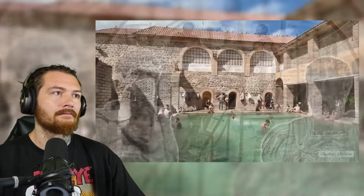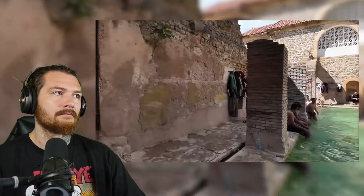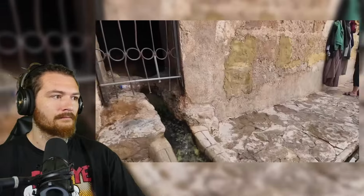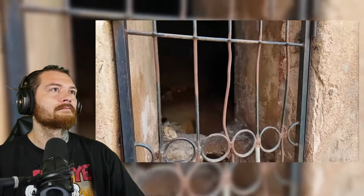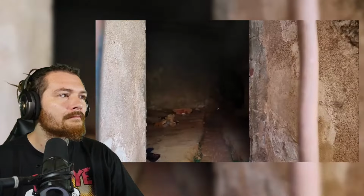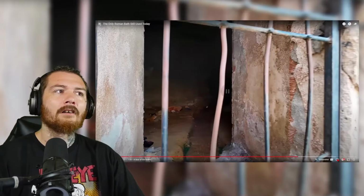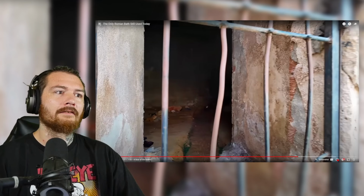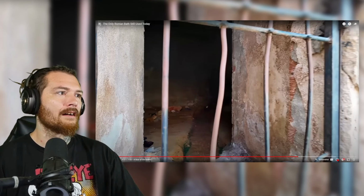The baths are fed by 2 hot springs. The more important of these was covered with a vaulted chamber to protect it from floods and linked to the baths by a channel 300 meters long. Water still enters the pool via the ancient channel, pictured here. Wow. You can tell that's ancient. That's crazy.